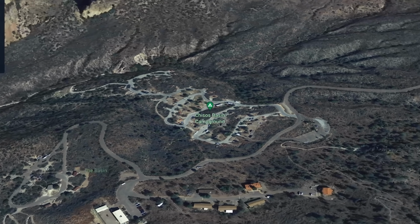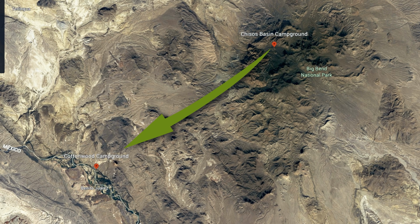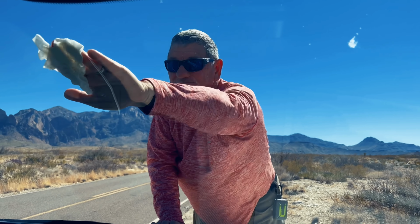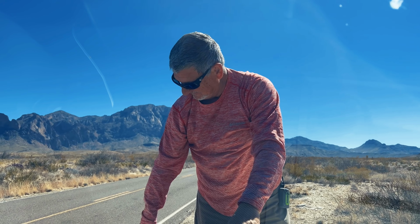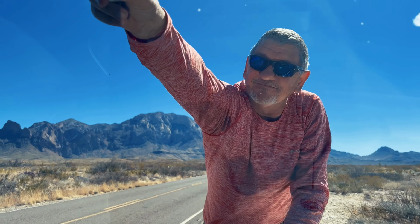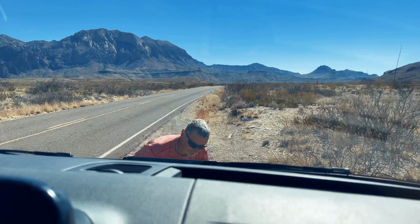Leaving many things undone here, it was time to head 40 miles south of Chisos Basin to the park's most remote campground, Cottonwood. I was trying to stick the little camera on the outside of the van so it doesn't get so much glare to get a better view of this scenic drive. Here he goes.